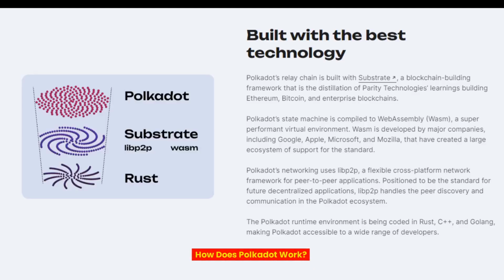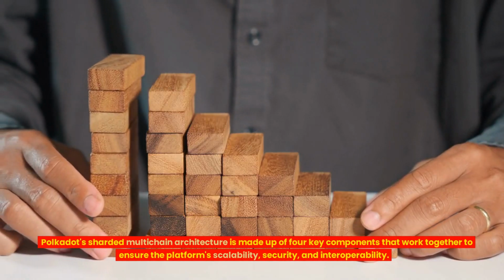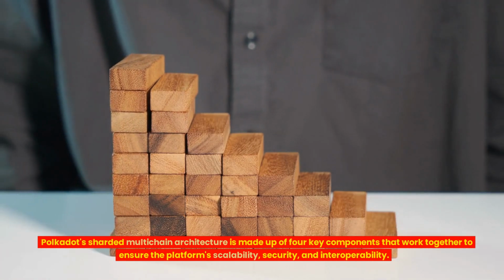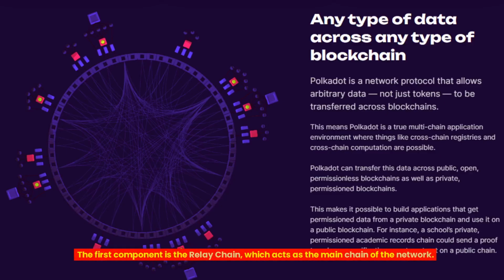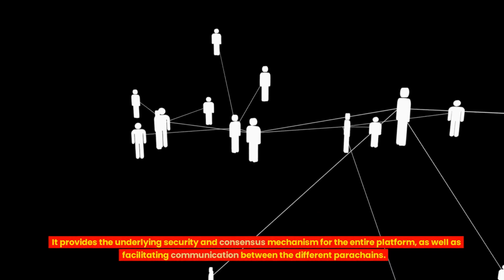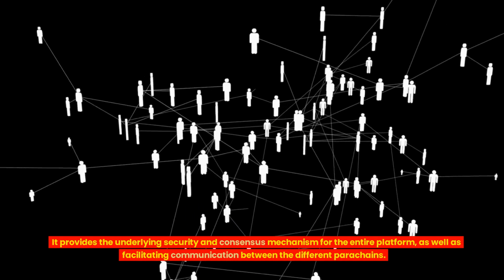How does Polkadot work? Polkadot's sharded multi-chain architecture is made up of 4 key components that work together to ensure the platform's scalability, security, and interoperability. The first component is the relay chain, which acts as the main chain of the network. It provides the underlying security and consensus mechanism for the entire platform, as well as facilitating communication between the different partitions.